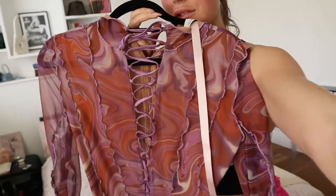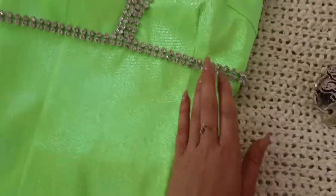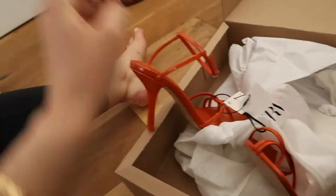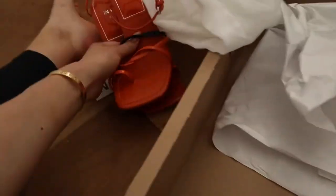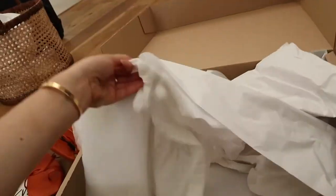My other option is this dress, which is from House of CB. It's really sexy. Really like it. It is stunning. I think the fabric's different than I thought. So let me try it for size and see. And then I got these shoes that I thought would be really nice to pop with the House of CB dress. And then I got this little bag. I think that's cute too.